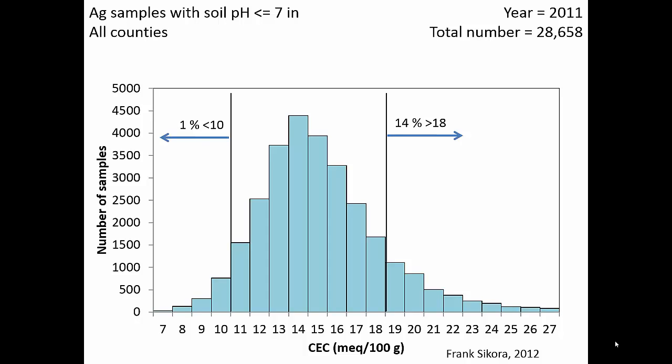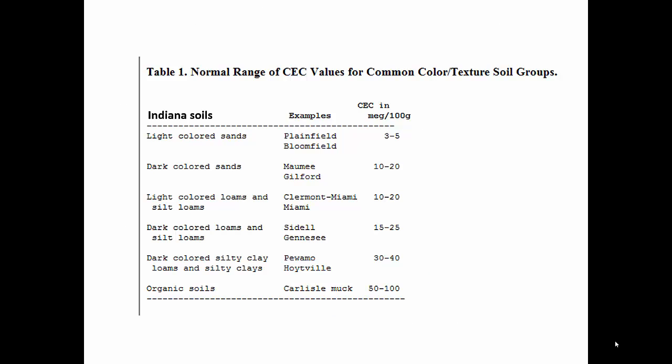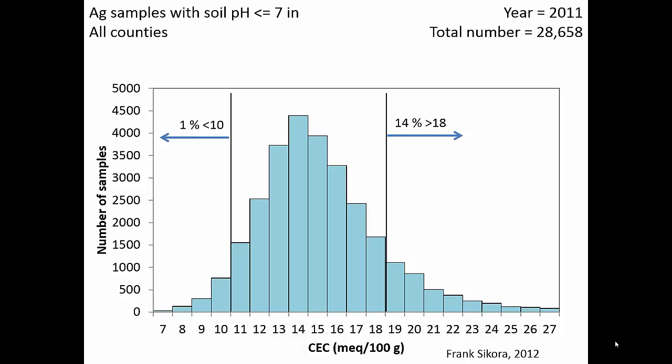We're pretty similar. You get up in Indiana, which this was showing, you can have a CEC range from 3 to 5, up to 30 to 40, or 50 to 100. CEC matters for their soil fertility recommendations. When you have a CEC in this type of range, it doesn't. Thank you, silt and topsoils for that. That's a good thing.